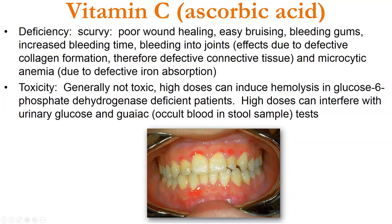Generally not toxic at high doses, so just like with the other water-soluble vitamins, you can actually give a real high dose and not cause any symptoms. Now, you haven't seen glucose-6-phosphate dehydrogenase deficiency yet, so don't worry about that part. We're going to talk about that maybe next week. I can't remember exactly where it is on the schedule, but I'll talk to you about it shortly.